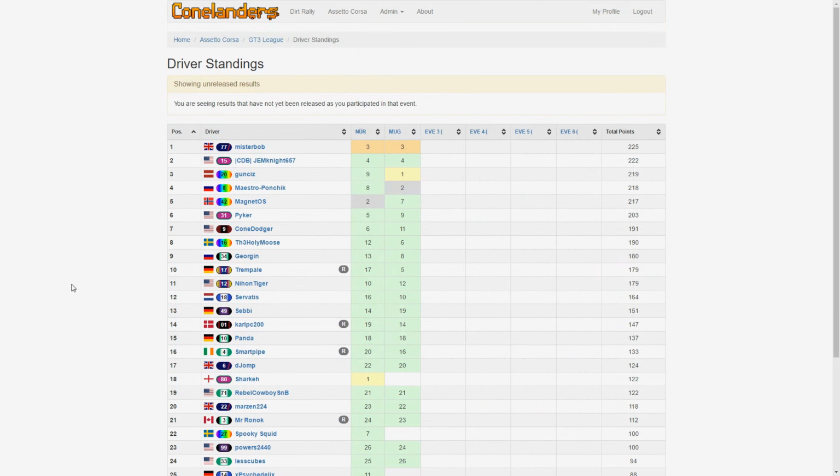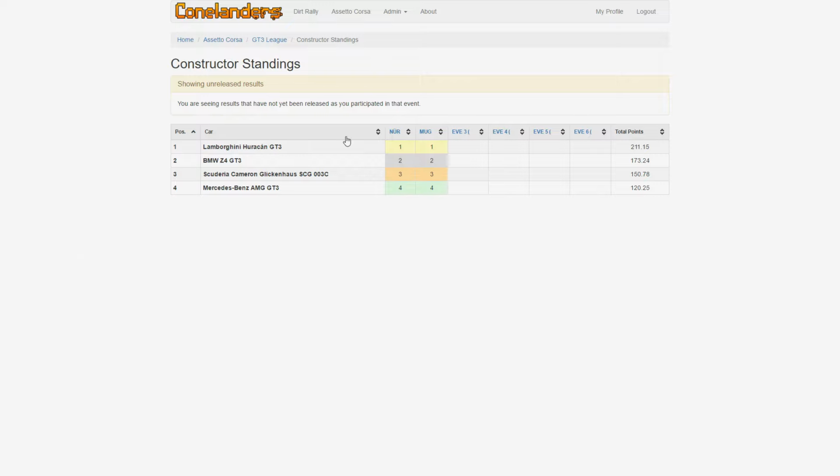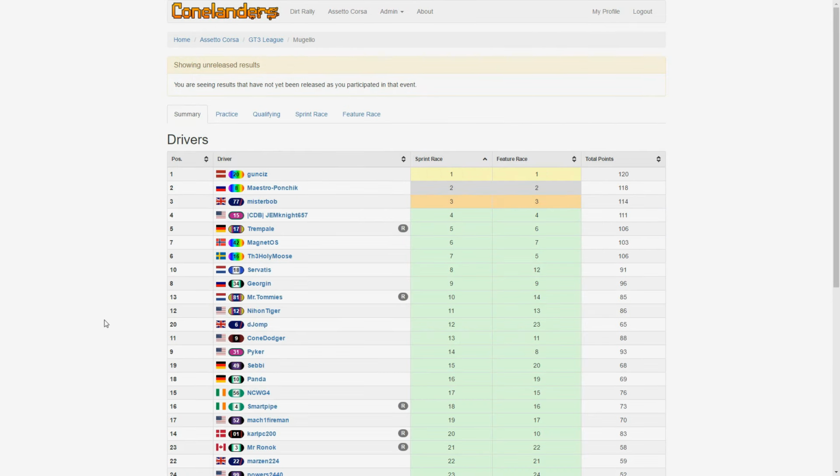But after just 2 weeks, that puts us in the 7th place in points, around Piker and Moose, which is good company to be around. I think that'll be a good battle throughout the season. Constructors' Championship, Lamborghini on top as of right now, then the Z4, then the Glickenhaus, and then the Mercedes. I'd like to see this Glickenhaus move up through the field, but as of right now, the Hurricanes are the top dogs.